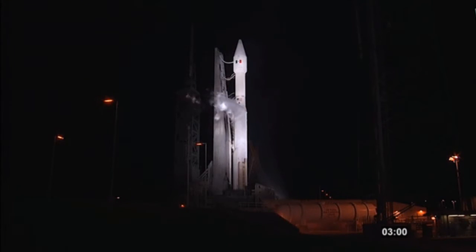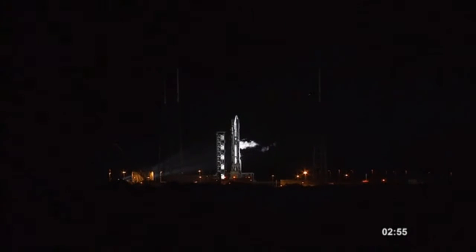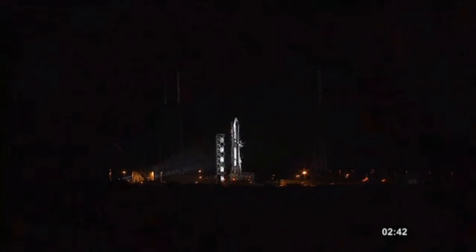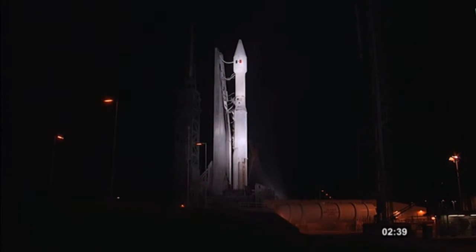Three minutes. Securing LO2 topping. Atlas tanks to flight pressure. 250. Adjust internal. T-minus 2 minutes, 29 seconds and counting. Once the rocket lifts off, it'll take only about 47 seconds to reach Mach 1 or the speed of sound.